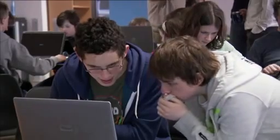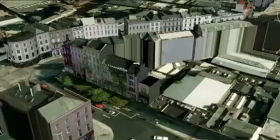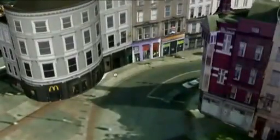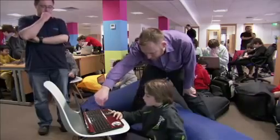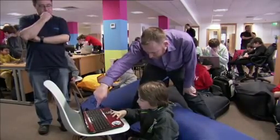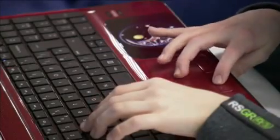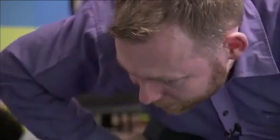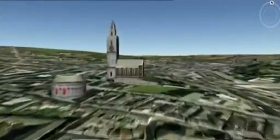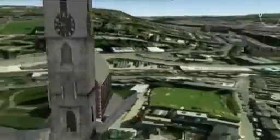Today we're introducing children to the world of 3D modelling with free software that's downloadable from SketchUp.com. 3D modelling is an up-and-coming technology that's becoming available to the masses, and so what we want to do is show kids how to use it. It's useful in many areas of industry. It's being used by the film industry, the construction industry, and it's also useful for 3D printing, which is prototyping and manufacture.